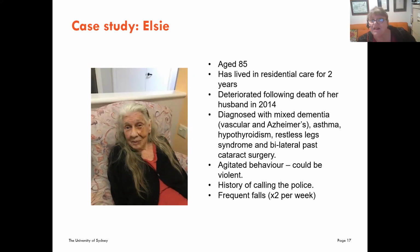Elsie's aged 85. She's lived in residential care for about 2 years and was deteriorating following the death of her husband in 2014. So she lived alone for a little while. She'd been diagnosed with mixed dementias, so vascular and Alzheimer's. She has asthma, hypothyroidism, restless legs syndrome, which would cause a few problems with getting her to stay in bed during the night if she was becoming uncomfortable, and bilateral past cataract surgery.